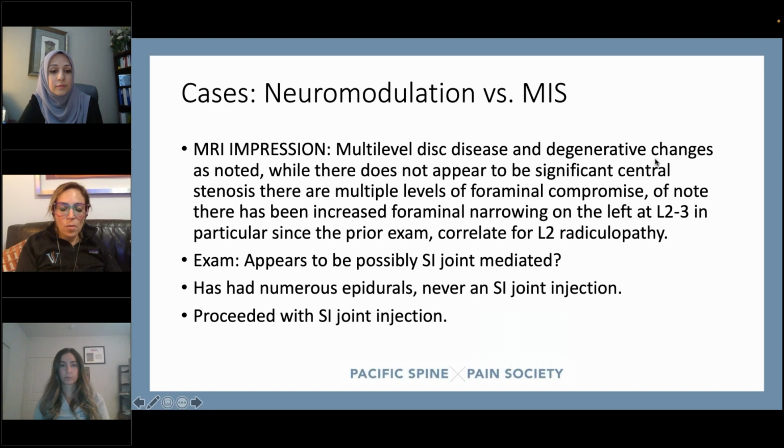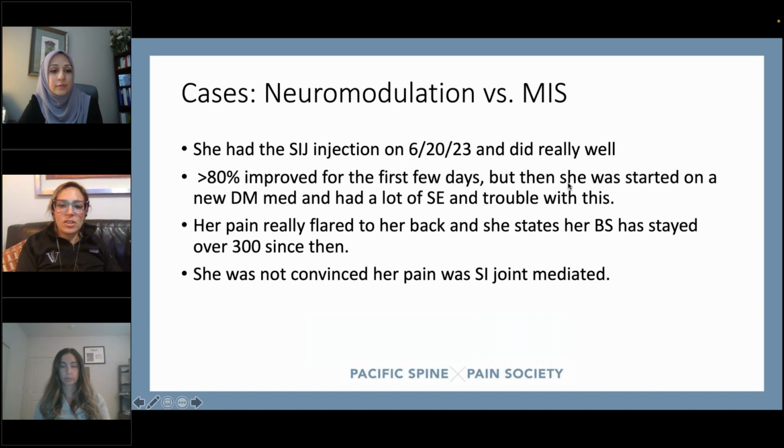So I said to her, hey, why don't we try this first and see, maybe we're just missing something. We did an SI joint injection and she did really well. She had an 80% improvement for a few days, but then she started a new medication, had a number of side effects. Her pain flared, her blood sugar stayed high. Both she and I were not convinced her pain was SI joint mediated or completely SI joint mediated. So what do we do next?